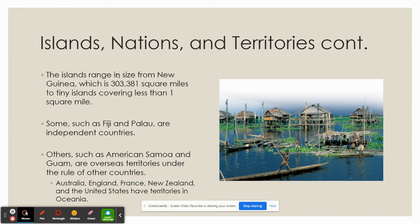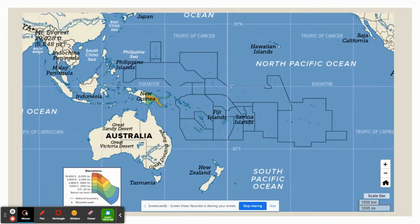So as I already said, there's a lot of islands here. Some are big, some are small, some are even controlled by other places. You can see Australia, England, France, New Zealand, and the United States all have territories in this area.